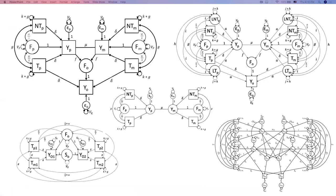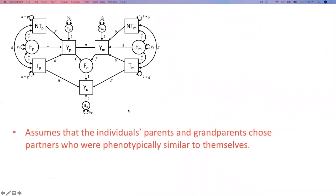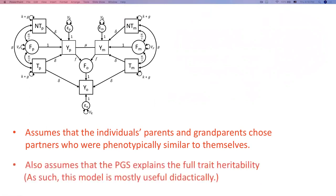So moving back to those models, we can stick with the model that I showed earlier, this one right here, which makes two important assumptions. First, it assumes that there is assortative mating in both the parental and grandparental generations. Following the educational attainment example we're working with here, it assumes that in the parental generation and in the grandparental generation, spouses preferred to mate with people who are phenotypically similar to them, who have similar education levels. Secondly, this model also assumes that the polygenic score explains the full trait heritability, which of course is not true for any trait at present.